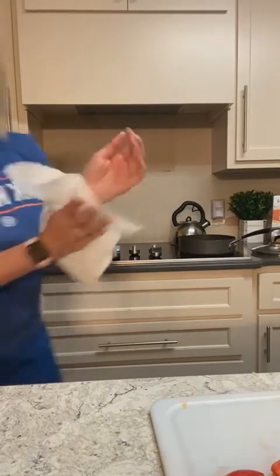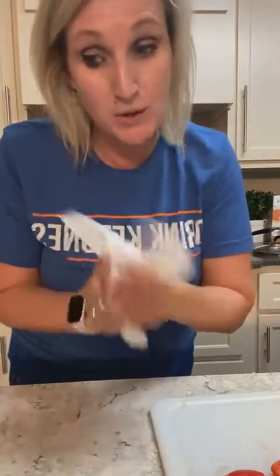All right, so we added our chicken. I just cut up chicken tenders because y'all know chicken tenders cook fast and it's easier to cut them up. Your kitchen is so simple and enhancing. Thank you. I appreciate that, Aaliyah.